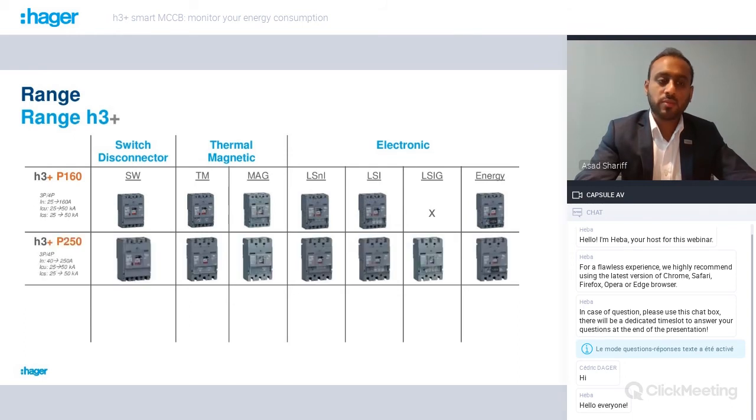When we discuss the P250 frame size, again here, 250 denotes the maximum current rating which is available on the MCCB. Again, it's available in 3-pole and 4-pole. We have starting currents from 40 amperes and we go up to 250 amperes. Breaking capacities again are 25 kA, 40 kA, going up to 50 kA. The ICS is 100% the ICU.